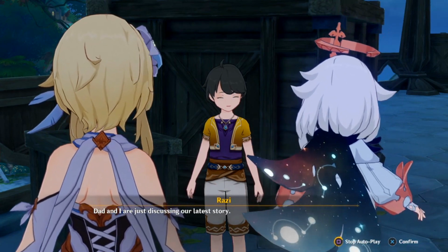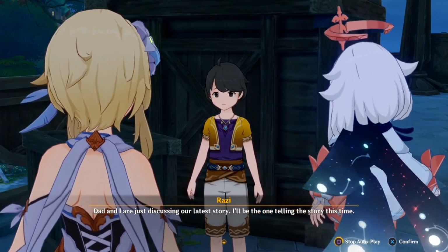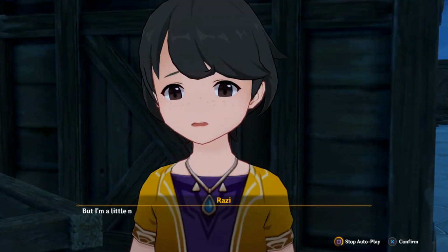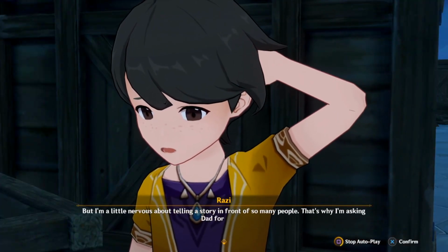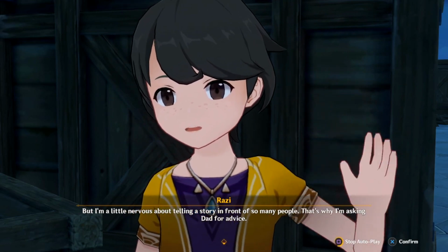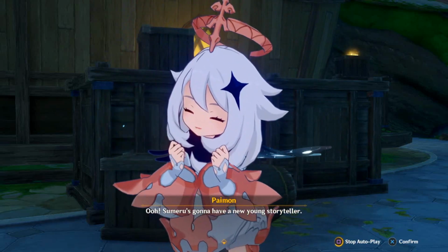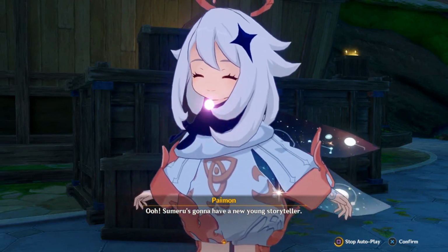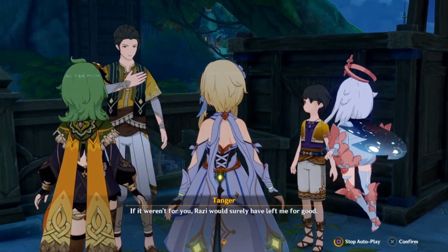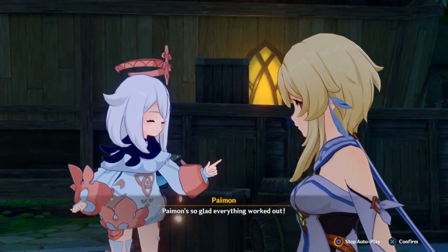Dad and I are just discussing our latest story. I'll be the one telling the story this time. But I'm a little nervous about telling a story in front of so many people. That's why I'm asking Dad for advice. Oh, Sumeru's gonna have a new young storyteller! If it weren't for you, Rosie would surely have left me for good. I'm so glad everything worked out.